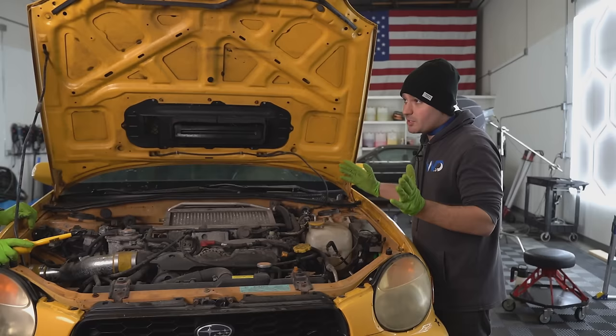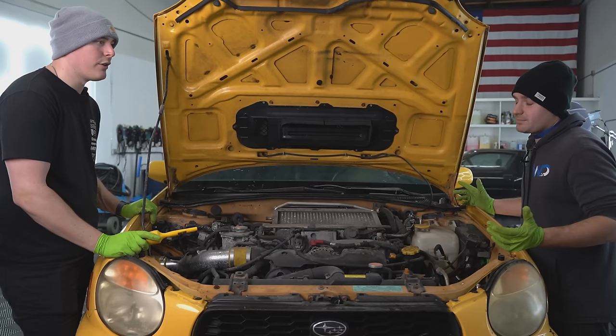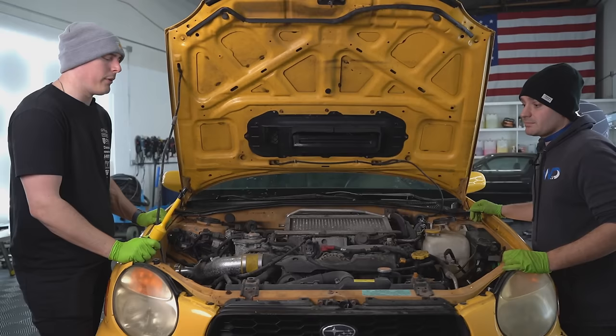Every time someone tried to make power with this, they'd blow up the transmission. Transmissions could not handle a lot of power. And honestly, these engines really couldn't hold much more than about 300 horsepower anyway. So it's a good thing he only just did this reroute of the cold air intake because I think she'll run strong.